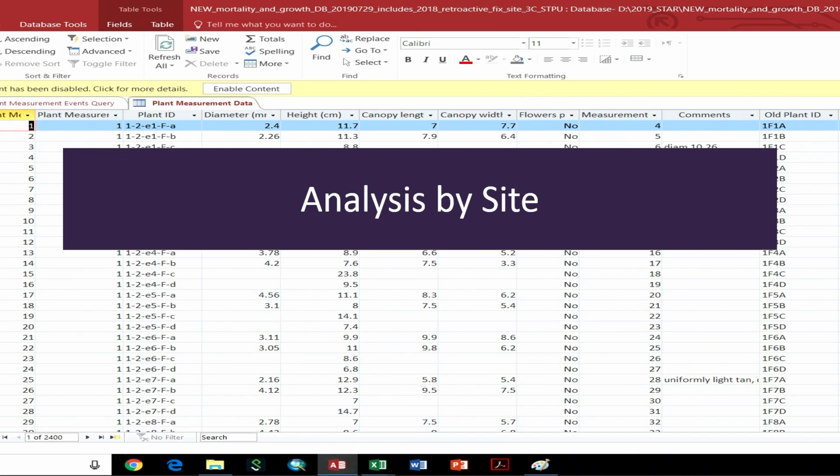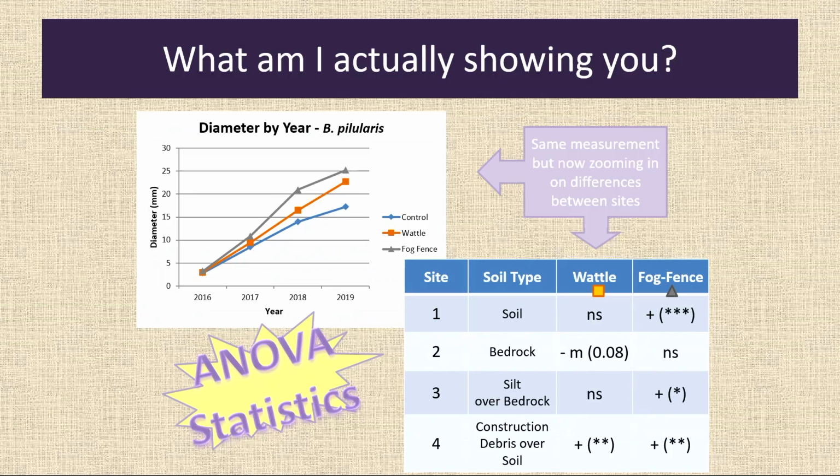McEachern put me in communication with a statistics professor at Claremont College, and she asked me to reorganize my data so that I was looking not by treatment, but by treatment and soil site, because by aggregating everything, I was losing some of the details, the differences between soil sites. So in the next couple of slides, I'm showing you the same data, but rather than the raw data, I am using ANOVA statistics to tell you whether or not it was significant, what the treatment did compared to the control. So you'll notice the next slides don't have the control because that's what we're comparing to.